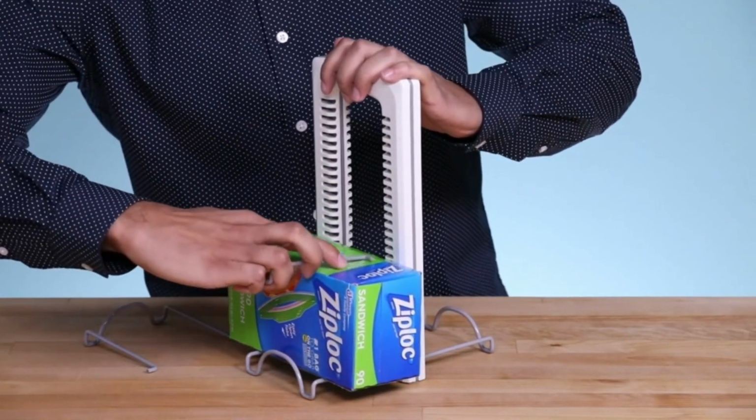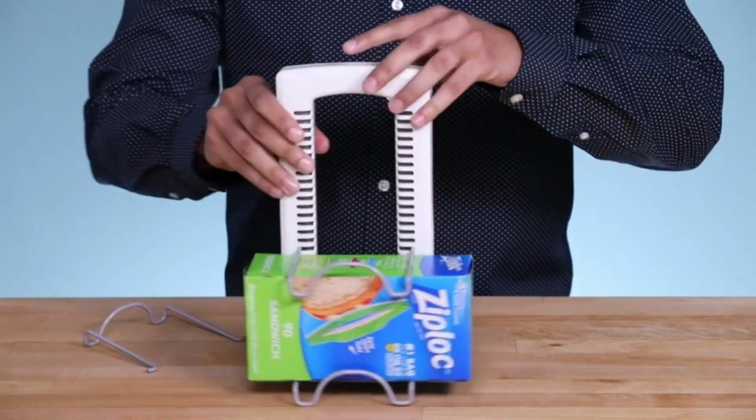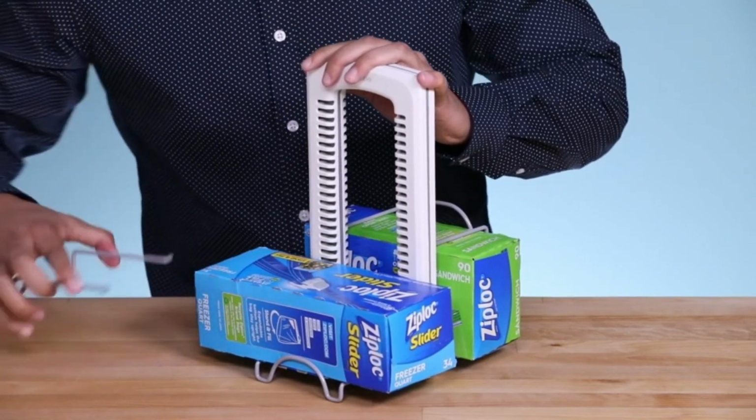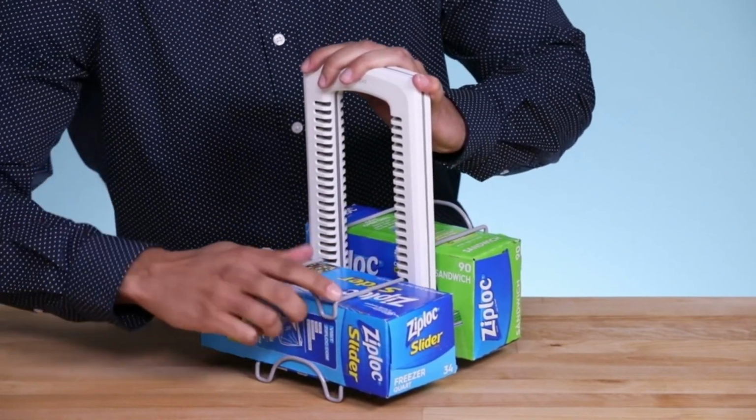The compact design fits seamlessly in any kitchen, making it a must-have for efficient storage. Upgrade your kitchen experience with the Utopia Wrap Stand, where convenience meets order. Get yours now for a tidier, more functional kitchen space.